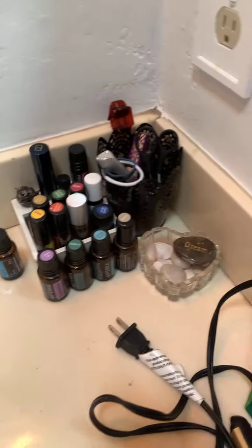We're in my bathroom and we're going to talk about the essential oils and products I have in my bathroom for daily needs and wants. Because you probably just got your oils or you're thinking about getting them and you're like, what do I do with them? All right, so let's get started. I'm going to flip my camera around. We're in my bathroom. So this is what I have in my bathroom.